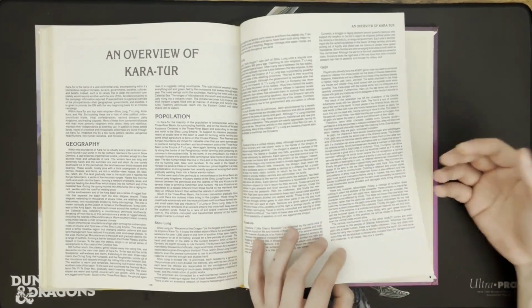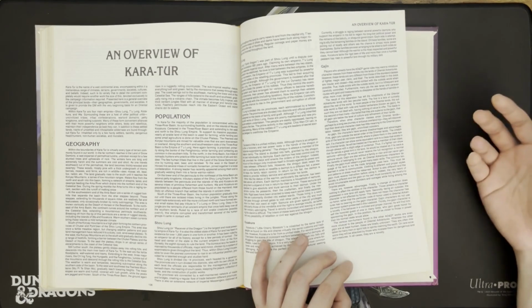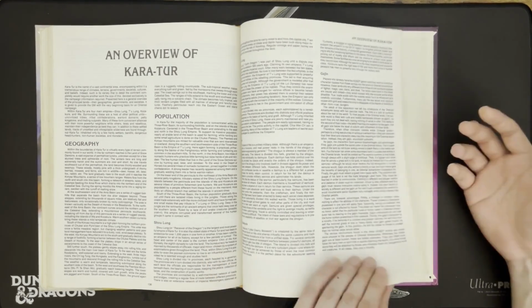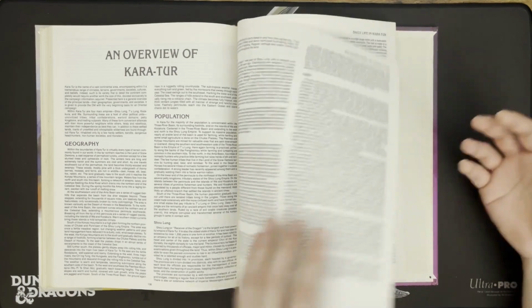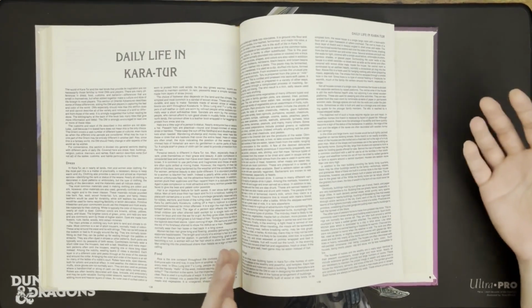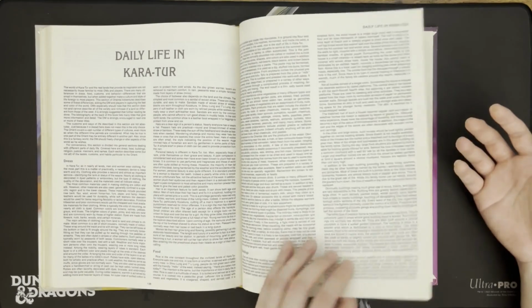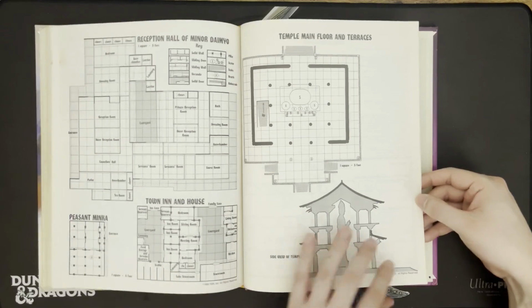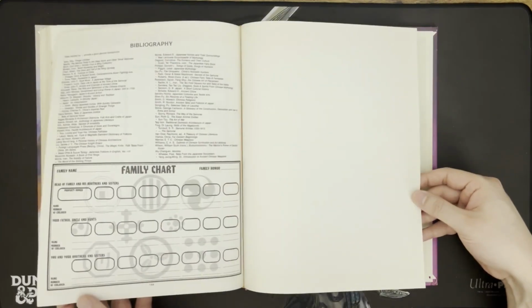I think at this point TSR still didn't know what to do with Kara-Tur, this Eastern Continent Oriental Adventures type of setting. As this book was released in 1985, it's not until 3 years later in 1988 that the Kara-Tur campaign setting box set came out, which I have looked at as part of one of my unboxing videos from last year. And then some maps at the end.